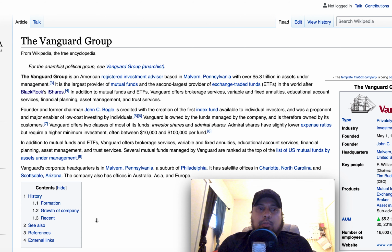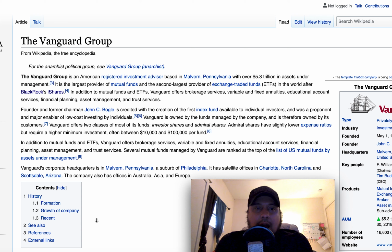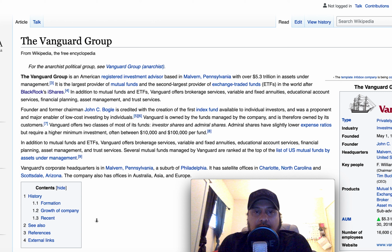The Vanguard Group is an American registered investment advisor based in Malvern, Pennsylvania, with over 5.3 trillion in assets under management. It is the largest provider of mutual funds and the second largest provider of exchange traded funds, ETFs, in the world after BlackRock iShares. In addition to mutual funds and ETFs, Vanguard offers brokerage services, variable and fixed annuities, educational account services, financial planning, asset management, and trust services.